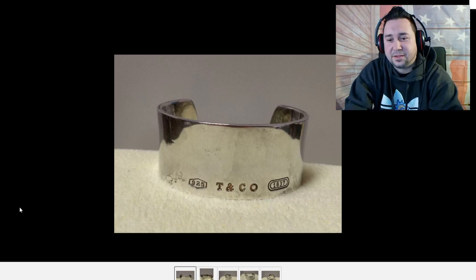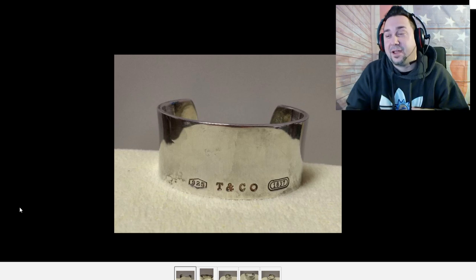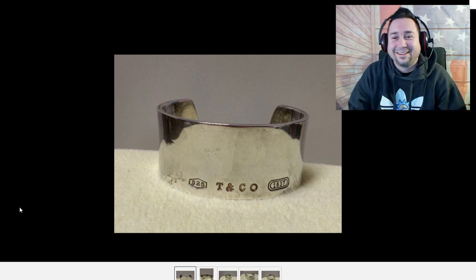Now, I swear this said taco on it, and it's Tiffany & Company. It could be taco if you're out there. If you have some money, someone should start a jewelry company called Taco. I think it looks cool with the at symbol or the and symbol.